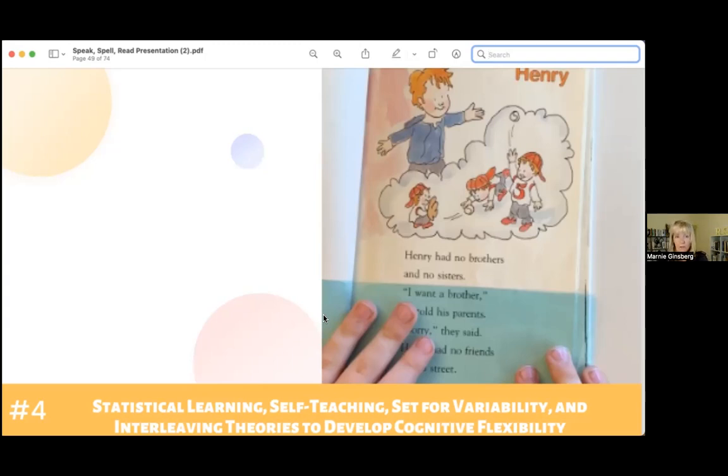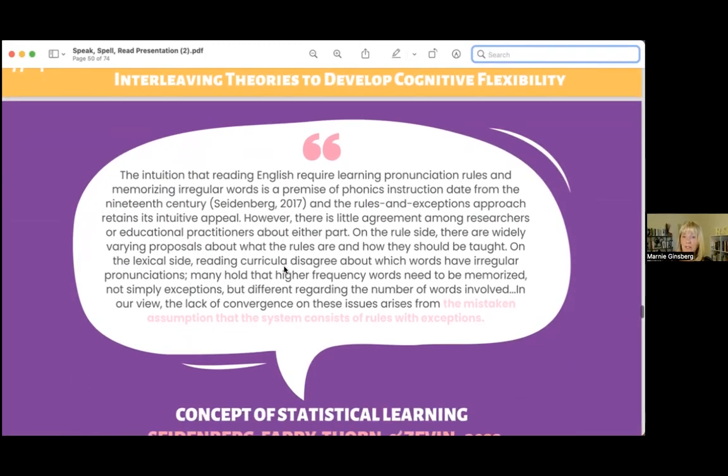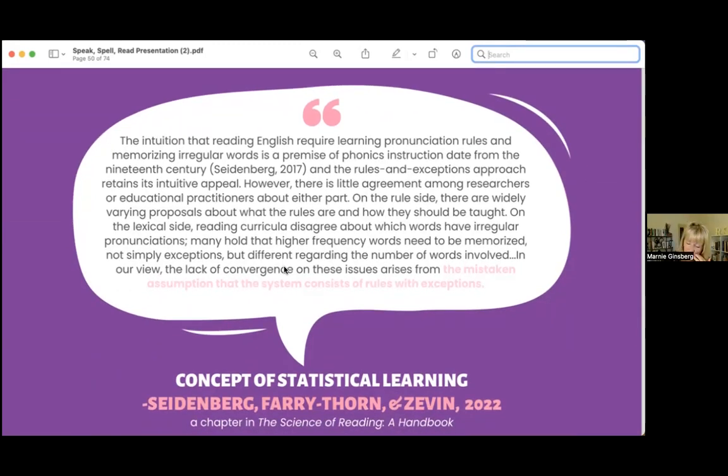So we're learning that reading is really much more based on statistical learning than rules. We're learning that kids teach themselves quite a lot after getting explicit instruction to get started. We're learning that another decoding skill that kids need is set for variability, and that when we mix things up, interleaving information, they're more likely going to learn. So all of this leads children to have cognitive flexibility, which is one of the things that we're going to talk about. So let's first talk about the statistical learning.